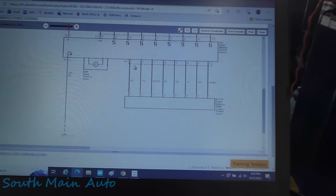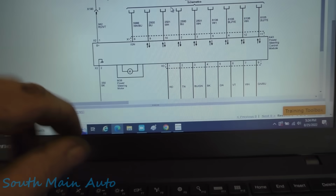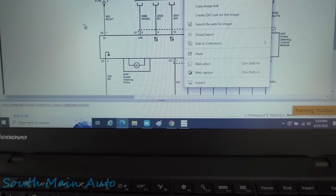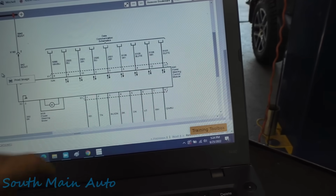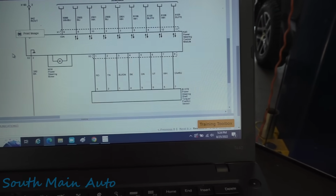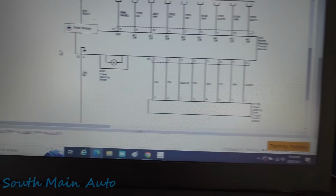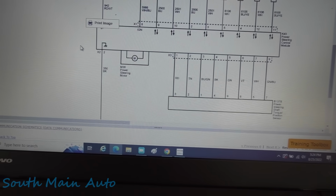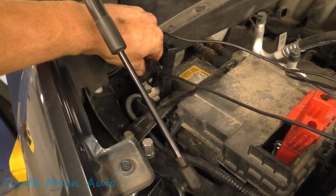Looking at the diagram, we just did that single power wire coming in. Now I tapped into the ground. This power steering control module diagram is complete. This is all communication wires, and this is all just wires going to the torque position sensor. So I'm back probed into the ground and then hooked to the battery negative because I want to see, is there a voltage drop on the ground side?